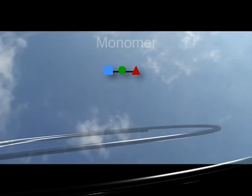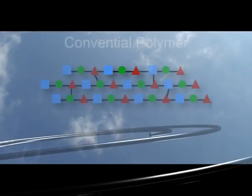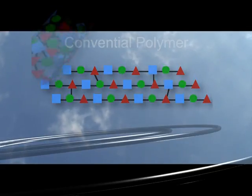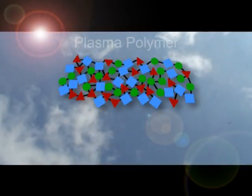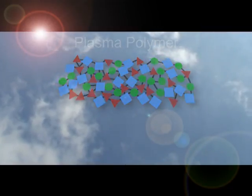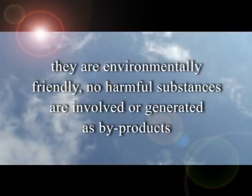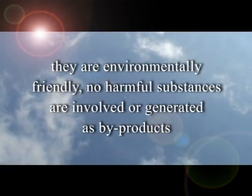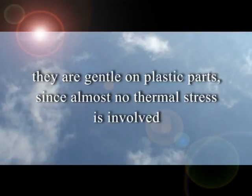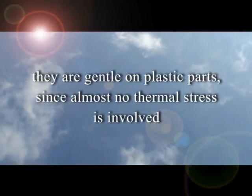They are used to reduce friction, increase corrosion resistance of surfaces, or to provide a self-cleaning layer. Compared with other surface treatments, plasma polymer coating processes offer a number of advantages. They are environmentally friendly. No harmful substances are involved or generated as byproducts. They are gentle on plastic parts, since almost no thermal stress is involved.